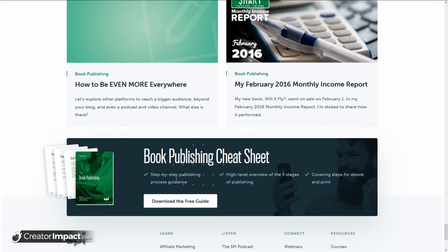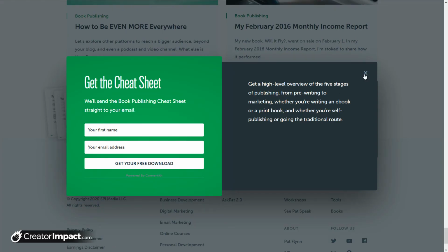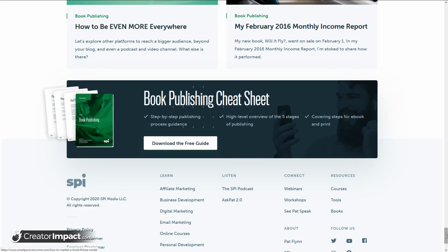More recommended posts. Cheat sheet. Download the free guide. Let's see. Probably ask for an email here. Yep, there we go. Very smart. Once again, the action area is green. Bit of info on the right, blue there.